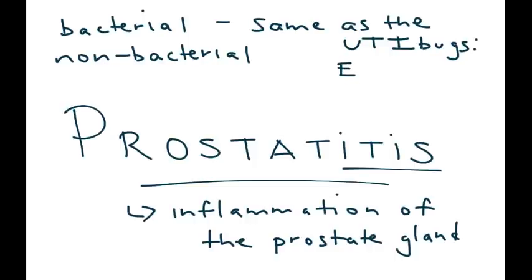which include, of course, the famous E. coli and other bugs as well, like Klebsiella, Proteus.